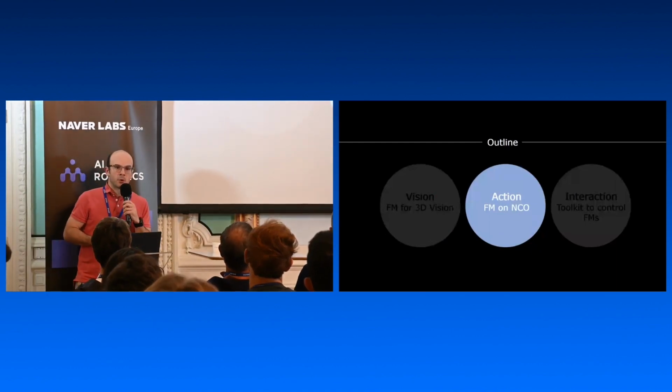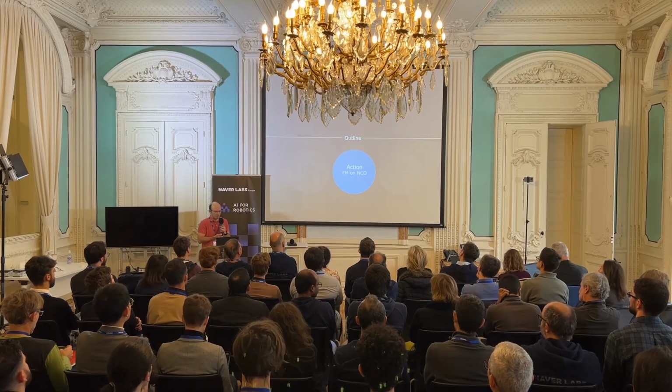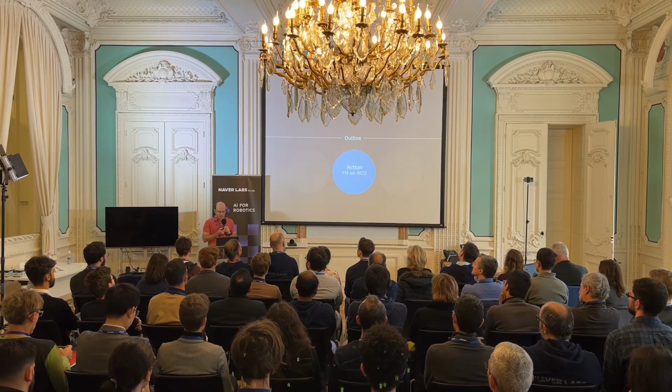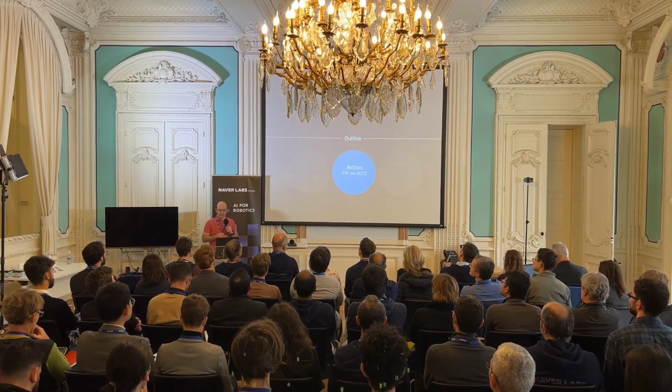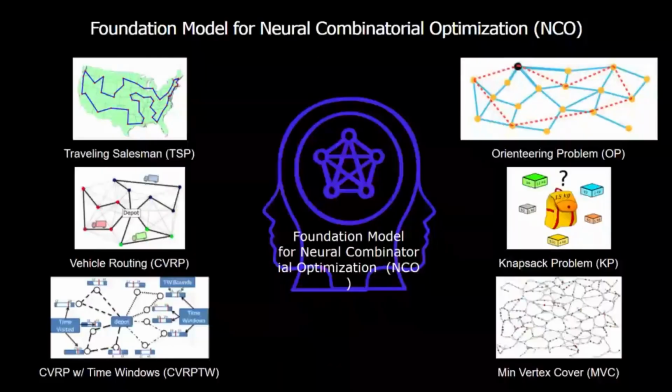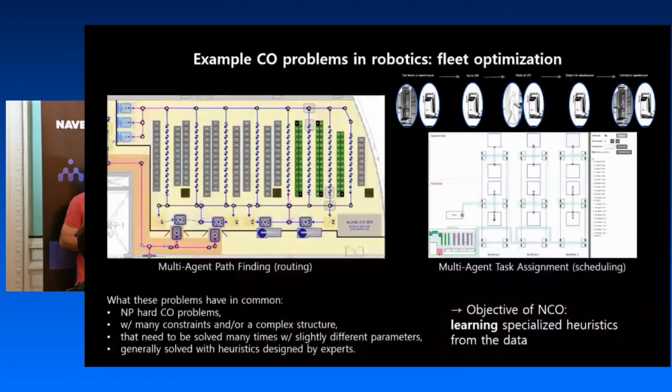So let's move on to the second part, which is research done mainly in the action group, and in particular it's about foundation models for neural combinatorial optimization. Similar to computer vision, in 3D vision, as we have just seen, we want to develop a foundation model that is able to solve various combinatorial optimization problems all at once. And why is this important?